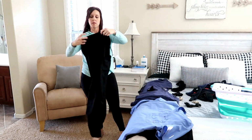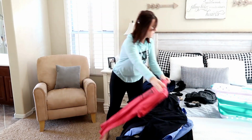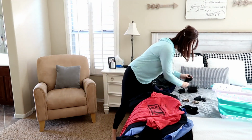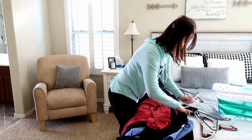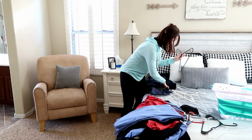So this is one of the tips in my latest laundry video that I shared, was that I like to fold my clothes on my bed and lay them out. And as you can see, it doesn't take very much time at all. It's a really quick process.